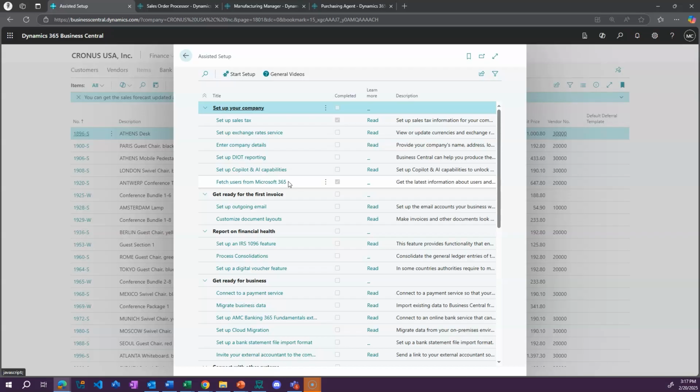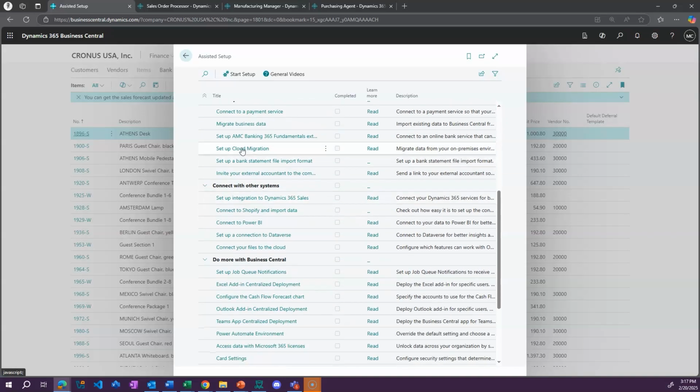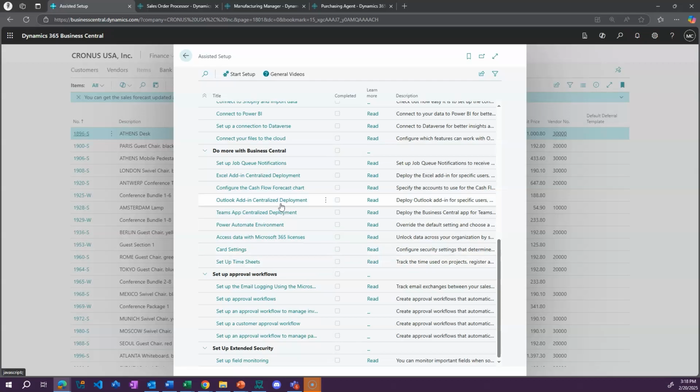You can fetch the users from there. That's how you bring your users into Business Central. You can set up Copilot and AI capabilities within it, which we'll talk about in the next section. You have the ability to do integrations with banking. So there's a bunch of banking integrations that are out of the box with the system. You can do your Outlook add-in, decentralized deployment, and Excel add-in. So both Microsoft Outlook and Microsoft Excel have add-ins that are specifically designed to work with Business Central.